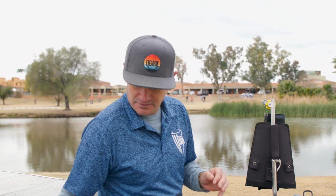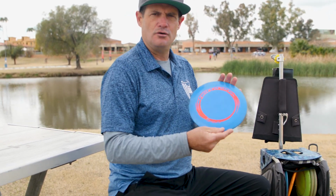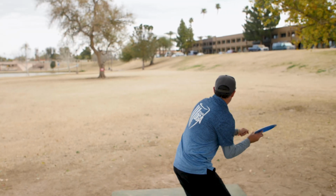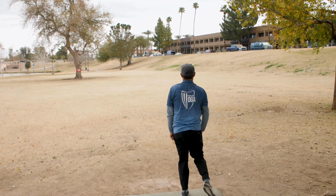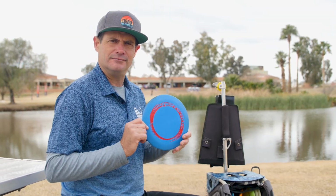And then for the most overstable slot, I've got an old Pro Line that's kind of new and flat, a little bit stiff. I'll use this backhand and forehand also, mostly spike hyzers. Definitely not a distance Hurricane for me, more of a controlled distance. I don't really throw this more than like 330. Hurricanes, money.